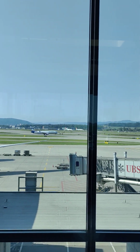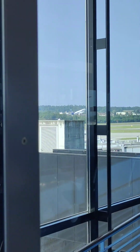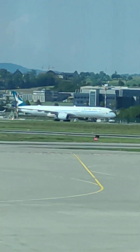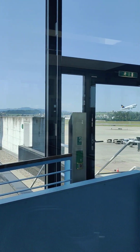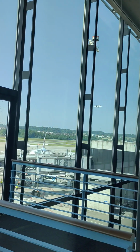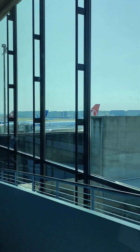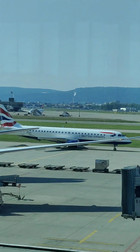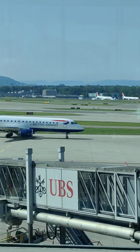The Zurich Airport. There are other planes going to take off. So many planes. There, another one. That's Lufthansa. Another one coming up. You can see that. And this is the British Airways. And soon it'll be airborne.